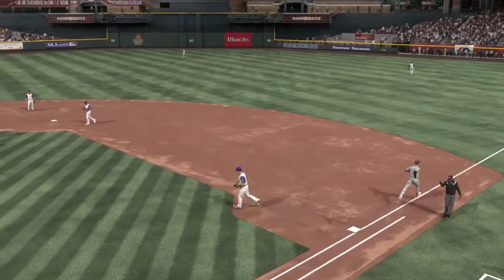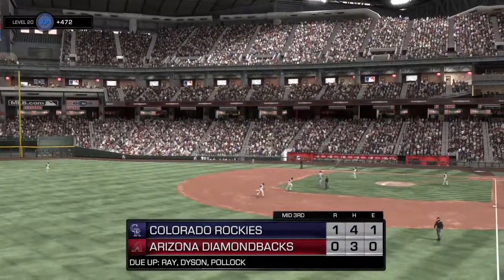Flip of his glove for 1. On to Goldschmidt, a double play. Inning over.